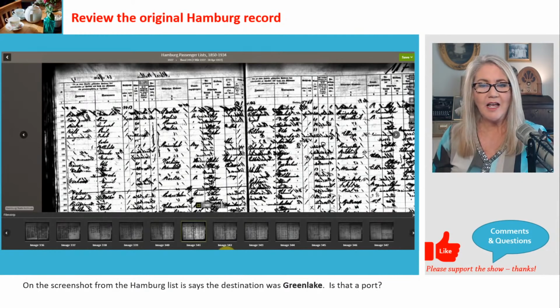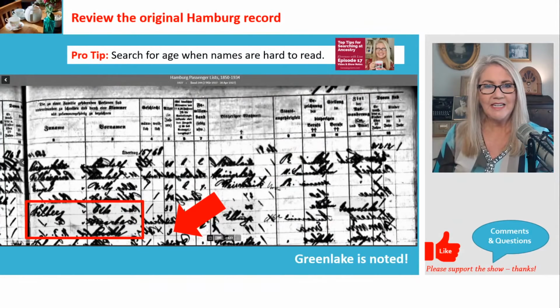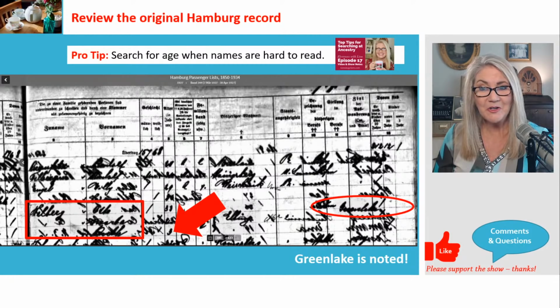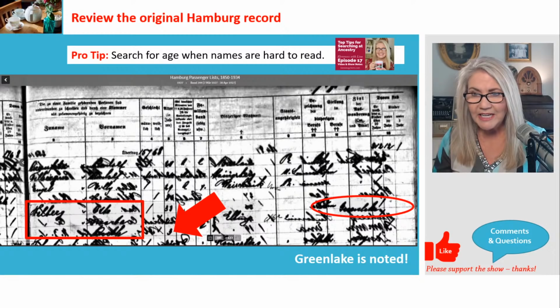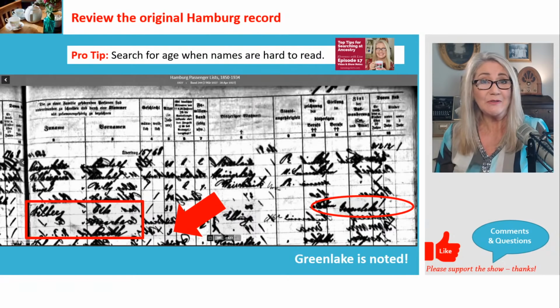But remember, we said the screenshot from Hamburg said Green Lake. But is that a port? Well, does it say Green Lake? Here they are on the page. We've zoomed in and there it is. I know it's hard to read, but once you know what you're looking for, once your eyes have gotten used to the fact that there's the two-way handwriting happening here, you can see it's handwritten Green Lake. And of course, this is where they're going to. Unfortunately, we still don't know where that is, but I'm really happy to see that they're acknowledging it.